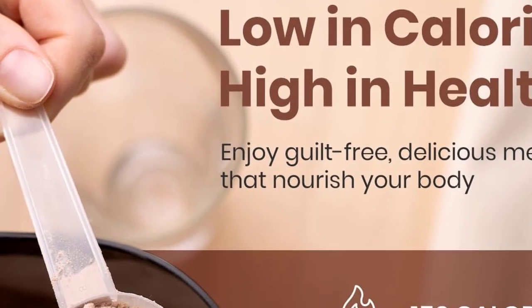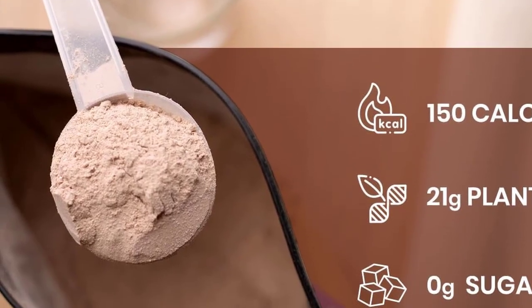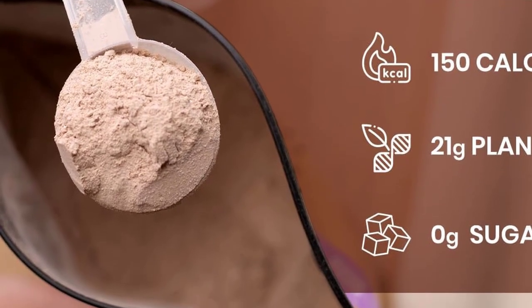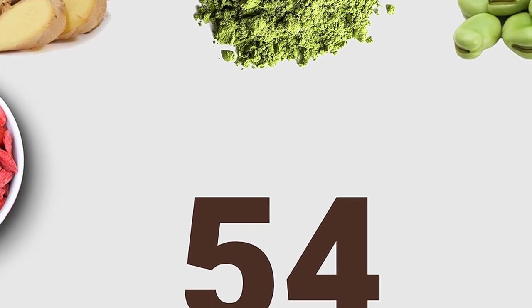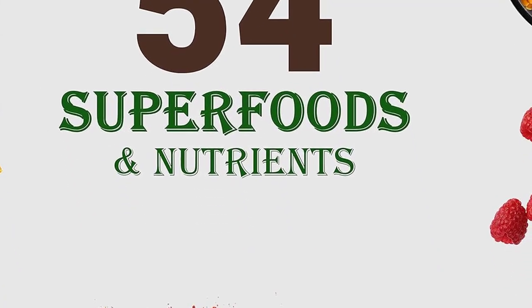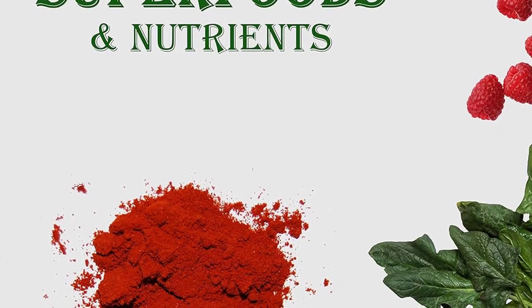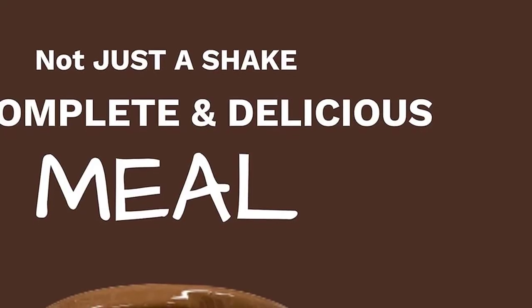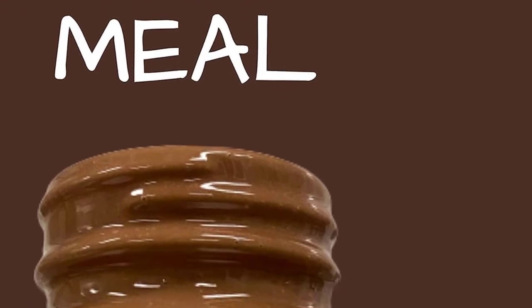What I love is that it has 21 grams of plant-based protein per serving while being low in carbs, making it perfect for keto. Plus, it includes 1.5 billion CFUs of probiotics for gut health. This is essential if you're looking to maintain digestive health on a low-carb diet. The fact that it has over 1,000 sales recently shows that people are really enjoying this shake.